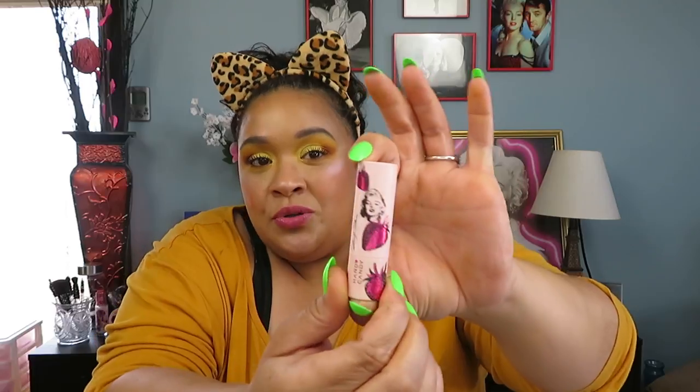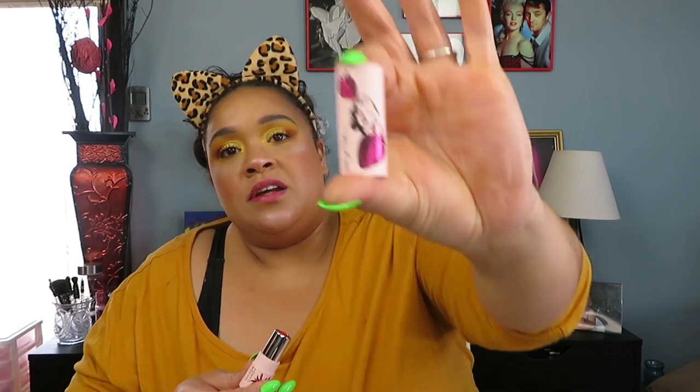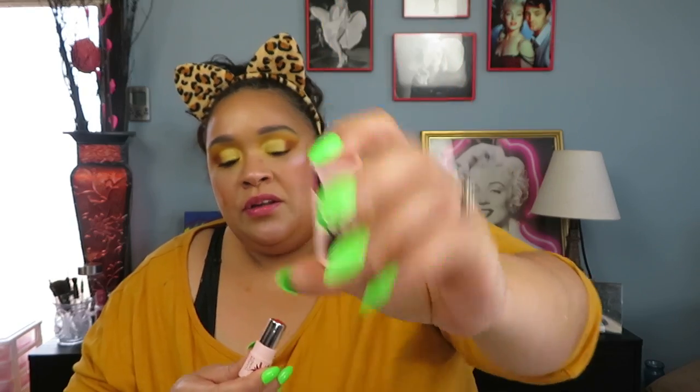All right, so the lip balm. I could have taken this or left it, you know what I mean? Take it or leave it. The packaging's gorgeous. I do love the packaging. It's some kind of really hard cardboard material, so that's cool. It's recyclable. It does have all of her beautiful logos and stuff on it, like the rest of the packaging.